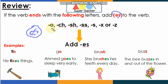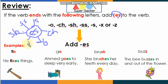Okay, so as you can see, ES. When do we add ES to the end of the verb? In which cases? Okay, so listen carefully. When the verb ends with letter O, or CH, SH, okay, and S, X, or Z.